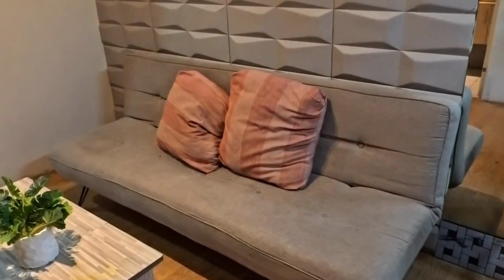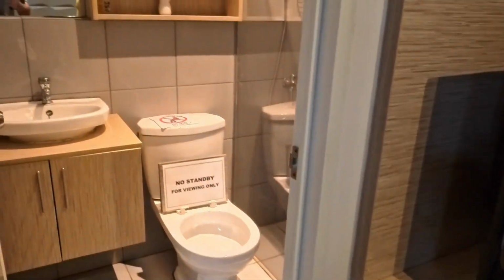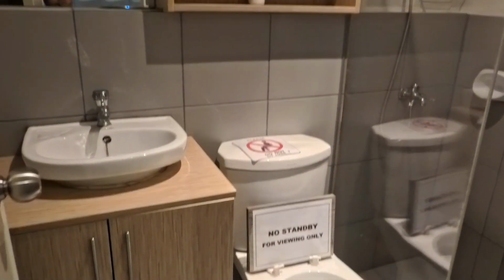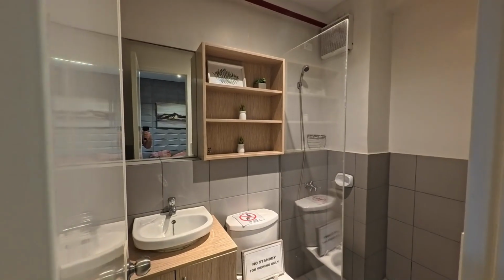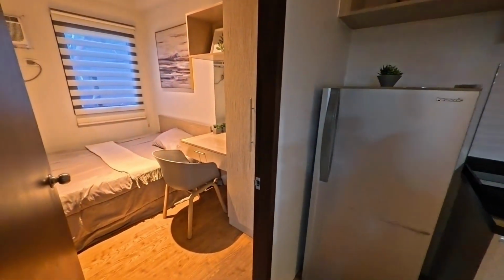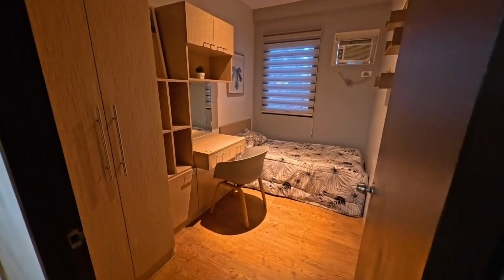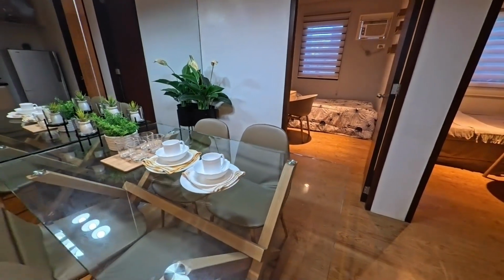I've got a lot of information here. I think the asking price right now for the 30 square meter unit is 3.2 million pesos, which is about 57,000 US dollars at 56 pesos to the dollar. At 3.2, I think that keeps you under the VAT, the value added tax of 12%, so you're not paying that 12%. The larger units are right around 3.5 million pesos, which would be about 62,000 dollars. I think they're the same length but a little bit wider, and that's where you get the additional space.